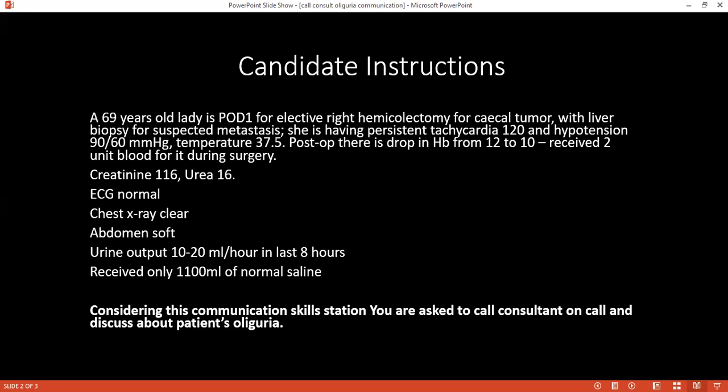In the exam, you'll get 9 minutes to prepare this station, but here there's not too much written, just one slide, so 1 minute should be enough. Okay. So, if you have read and understood, considering it's a communication skills station, kindly please begin.